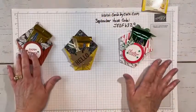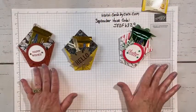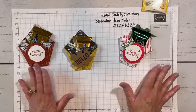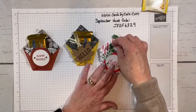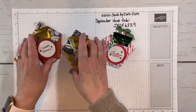So other ideas to put in these, you can make these a little bit wider if you want. We're going to use a 6x6 sheet of designer series paper. You can make them bigger, just increase your measurements. I like this size, and I think this will be perfect for the craft fair.